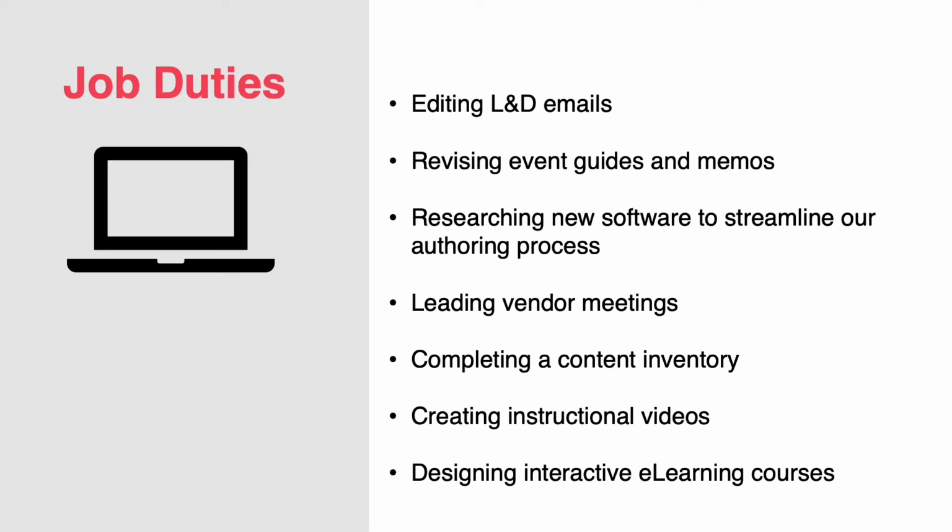Some of my job duties include editing the learning and development emails, revising event guides and memos, researching new software to streamline our authoring process. I also help lead vendor meetings. I'm currently working on a content inventory. I'll soon be creating some instructional videos, and I design interactive e-learning courses.